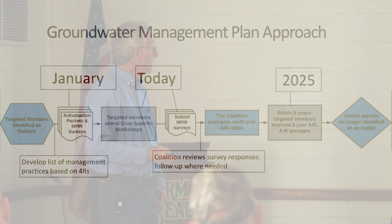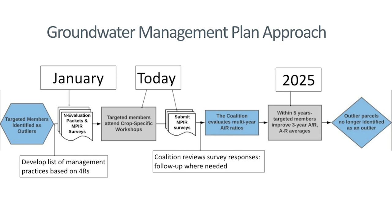So this probably would be better. I don't know if you can read this. This is in your handouts that you got if you need to look at it closely. But the timeline is such that we've identified the outlier parcels last year. We developed this list of these practices, and then these packets were mailed out to you in January. These are the meetings. This is today's meetings, these member crop specific workshops, and then submitting the survey after the meeting today.